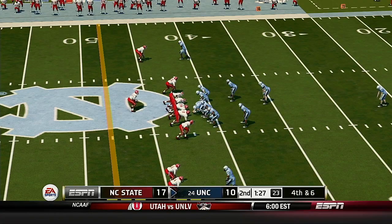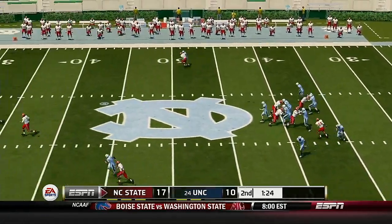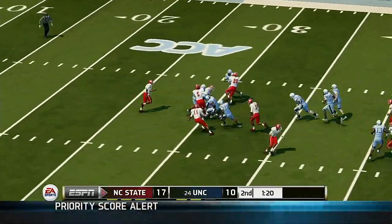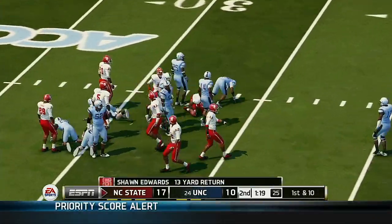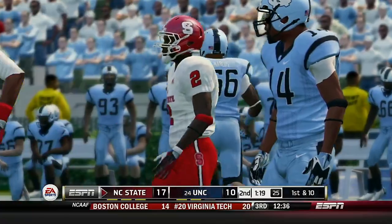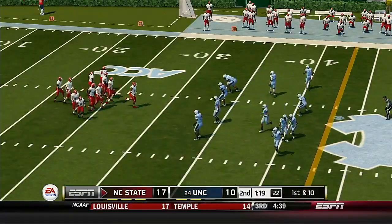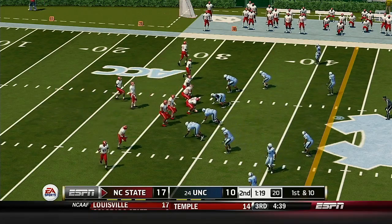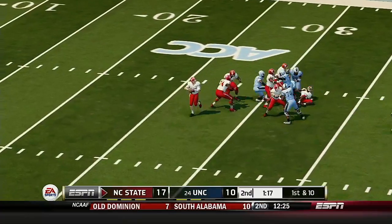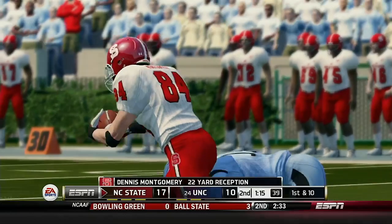Edwards will be the return man. He's tackled at the 32-yard line. And the offense is back on the field after running the ball very well on their last drive. This offensive line really opened up some big gaps for the running back last time. Made at the 45-yard line.